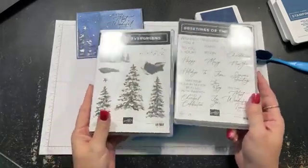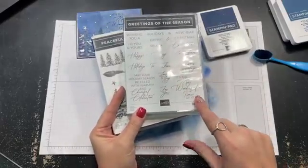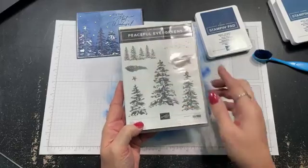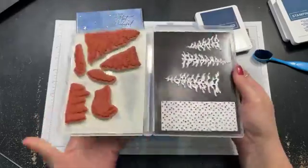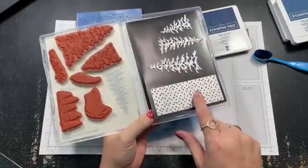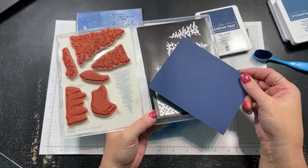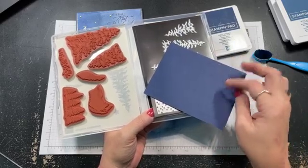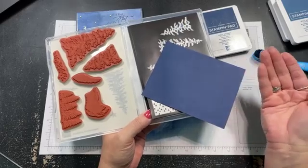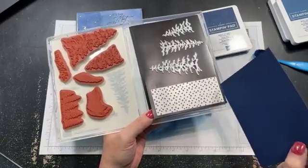So these are the two that we're using, Greetings of the Season. I'm going to use It's the Most Wonderful Time of Year for the saying. And then the Peaceful Evergreen, I'm going to use this tall tree right here. I guess the middle size. These come with some great dies. You can make a snowy background. If I wanted to use that die, say on this piece of blue, it would cut out all these little holes, and I could stick white behind it and it would look like snow, or I could stick some yellow behind it. It would look like stars in the sky. So that is a really cool die.